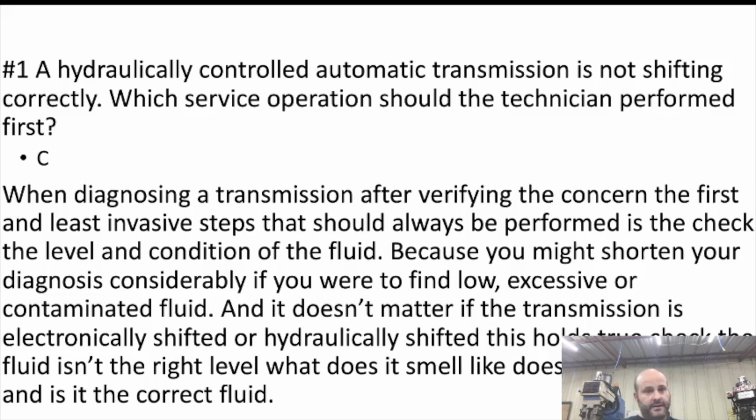Now, that being said, you will want to start by verifying the concern. Because if you go drive the vehicle, and let's say that vehicle has a characteristic that is not abnormal, but it's actually very normal for that vehicle, you can then tell the customer that this isn't something that can be fixed. Because remember, the first time you put a tool on that vehicle, it's an admission that there is something wrong with it. So you want to make sure you verify the concern. But this question here, the best answer for it was to check the transmission fluid.